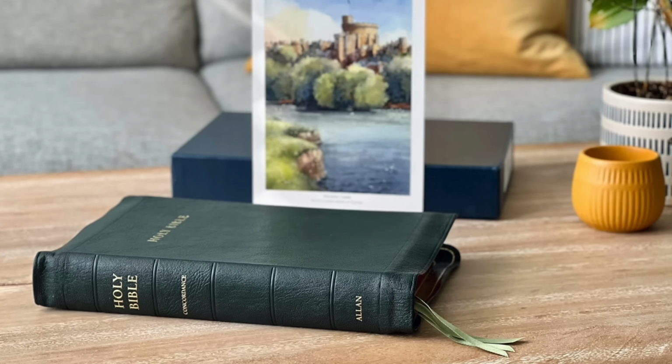But the first one was the Hampton Court yellow R.L. Allan. They're all 63 Longprimers, which is the big wide margin edition of their classic KJV Longprimer typesetting. So the first one was the Hampton Court. It was yellow goatskin. That came out in 2015. Then the Windsor Castle green in 2016, which I reviewed. And then in 2022, they did Buckingham Palace, which was a red edition.